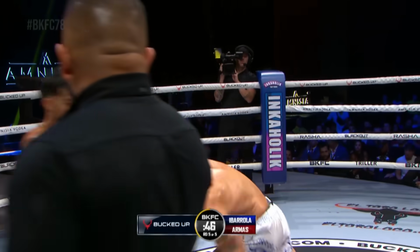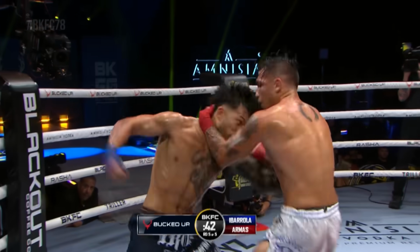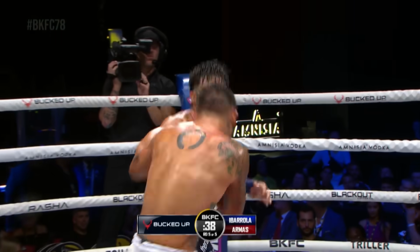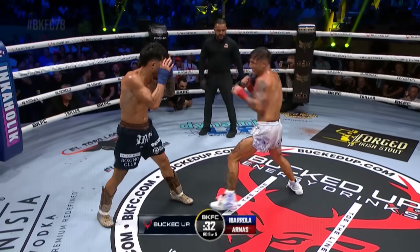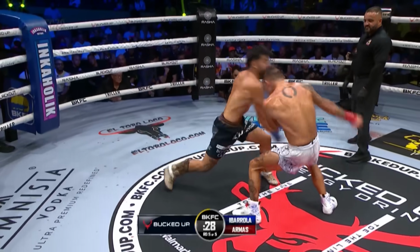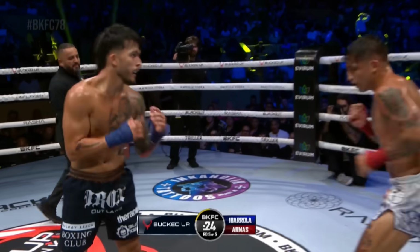I mean, you can tell that Ibarrola is throwing harder punches. I don't know how many of them are landing, though. To the body, there's a big right hand to the head from Ibarrola in reply. Armas walking through it. I didn't like that. He took that exceedingly well. As they were pulling back, that left hook. The front shoulder again for Ibarrola. Bladed stance now for Armas. Right uppercut misses from Ibarrola.